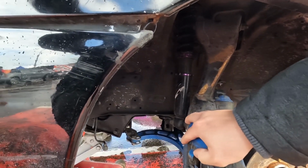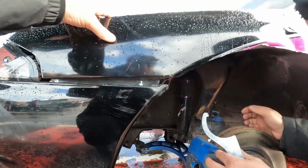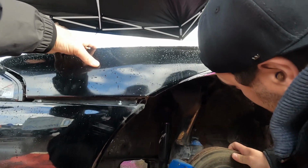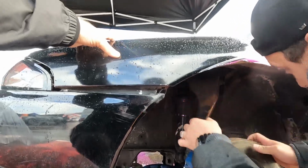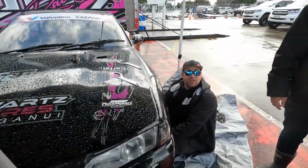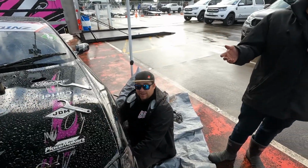But it should be right. Is there something loose at the top there? We might need the top. Didn't we take it last time? It's only got better. You don't need to check the cars now. It's only got better.